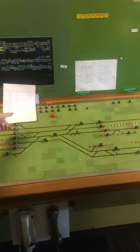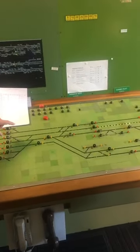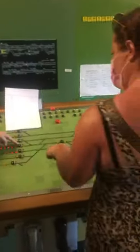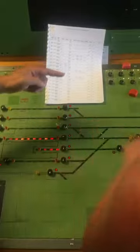No problem. So we have a high-speed train sat here at 44, which needs to be routed down the main line. So your starting point is that, so switch in that direction. I'm looking at you here, Sam. All right, well, you're sending it that way. Yeah, so turn that switch. That one. Now follow your finger along the track.